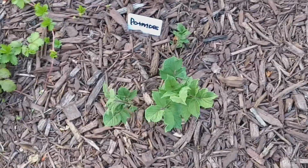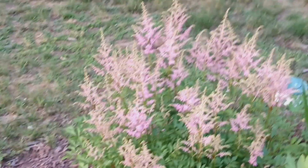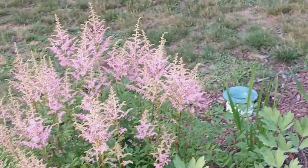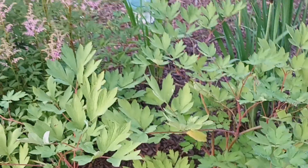And more potatoes. I know, you guys, we went a bit wild with the potatoes. Oh, and look at that. Some of that purple feather flower plant. This one is like the size of a bush. And then there's a smaller one here with brighter colors. Another bleeding heart plant. Let's go across the way.